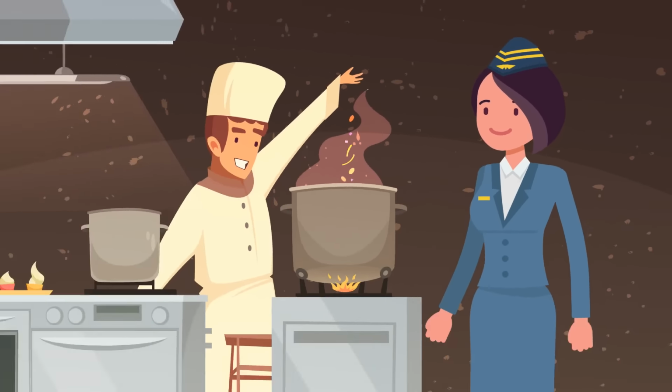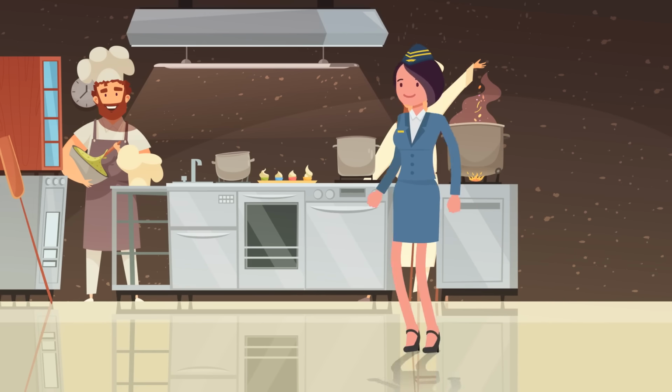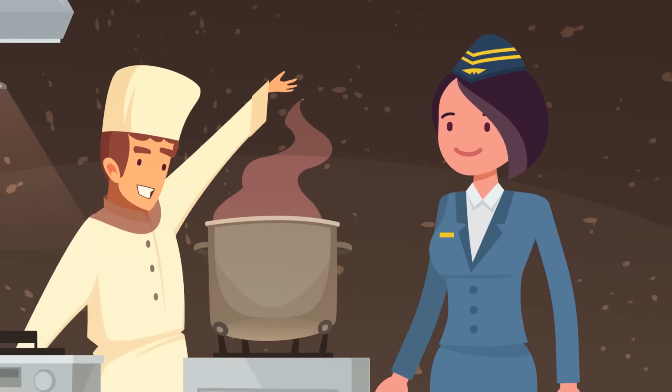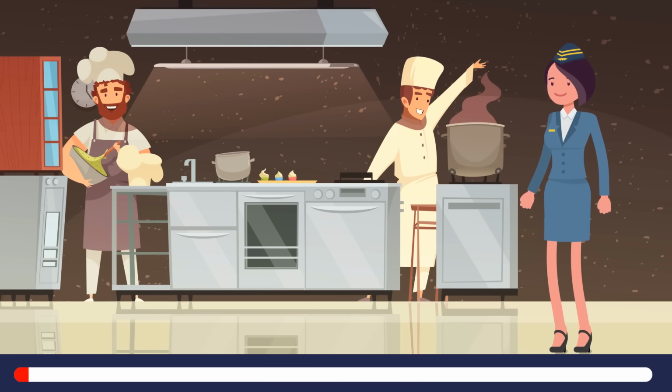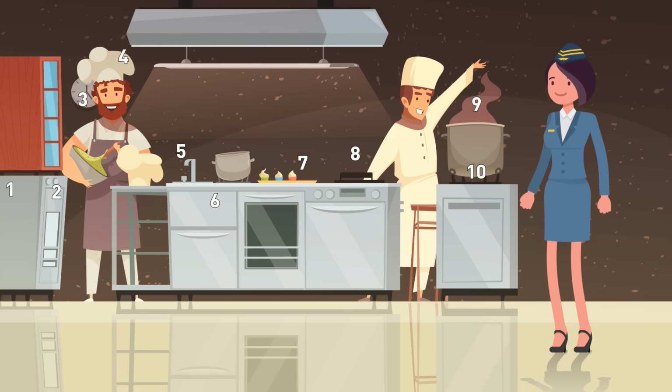Ashley goes to the local restaurant. There's an open kitchen, and she can see the chef at work. Ashley makes an order and leaves for the ladies' room for a while. When she returns, she spots 10 differences in the kitchen. Can you see them too? Here they are.